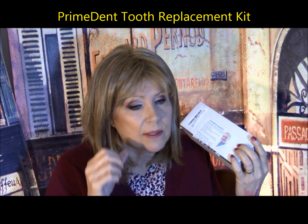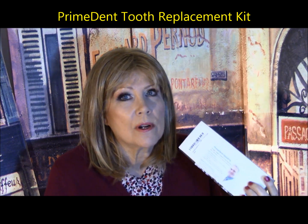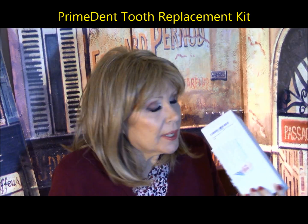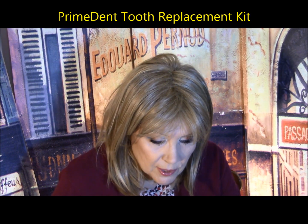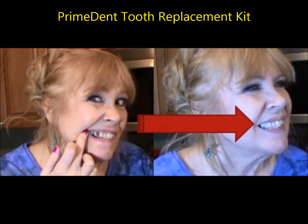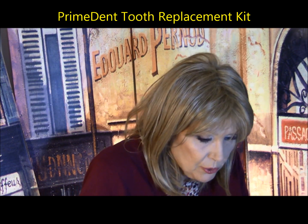But as far as being something that works, it doesn't replace getting a dental tooth implant at all. It pushes up against your gum when you try to chew with it. It's not strong, it's just a plastic. But I really think that it was a great investment for 25 bucks. But anyway, that's my Prime Dent tooth replacement, and again, I'm pretty happy.